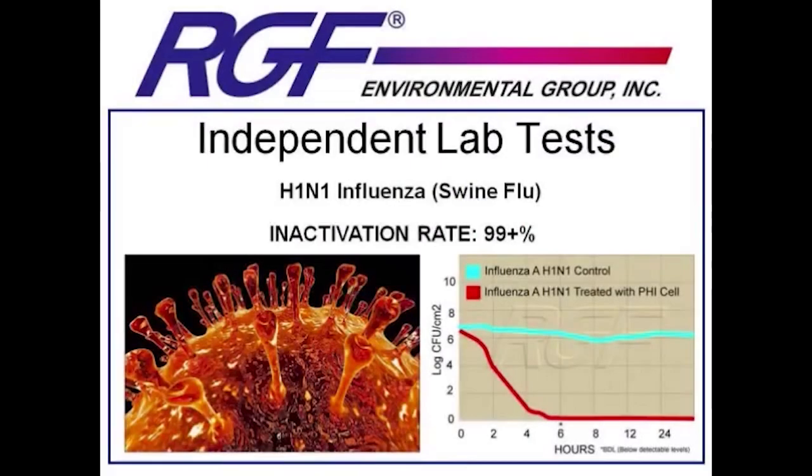The first test result we'll touch on, H1N1 flu virus, is the most relevant to our day-to-day lives right now. We always start by making sure you understand that RGF, PHI, and REME technology are not medical devices and are not approved by the FDA or intended to diagnose, mitigate, prevent, treat, or cure the H1N1 flu virus.